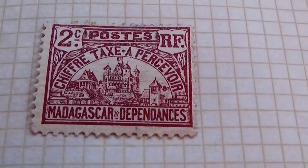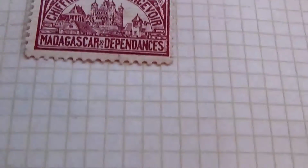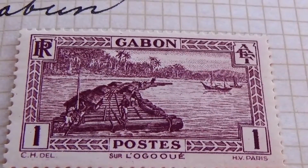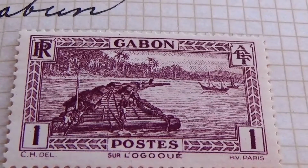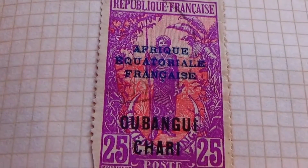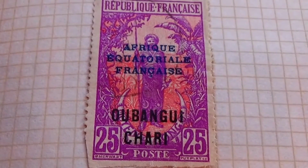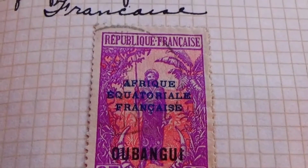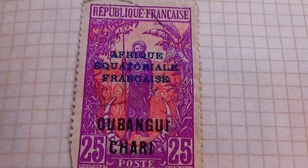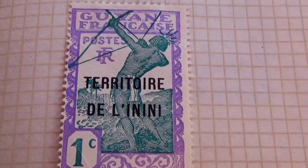Okay, then we have a 2C. Look at this one. Here's a 1. That is something else. That's a different stamp for sure. Very nice. And we have this one here, a 25. See the 2 different colors in it. Turn around and see they have put pretty much like the orange in it, which is different. Okay, and here you have the 1 cent.